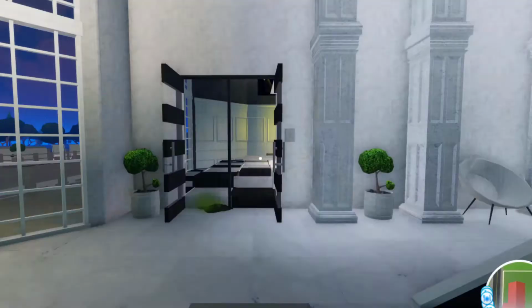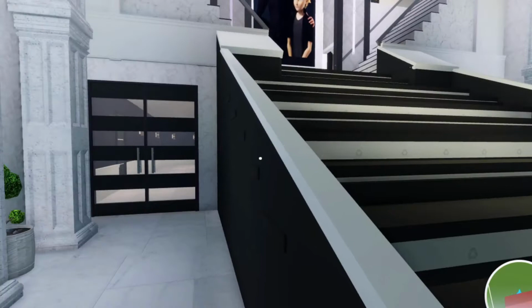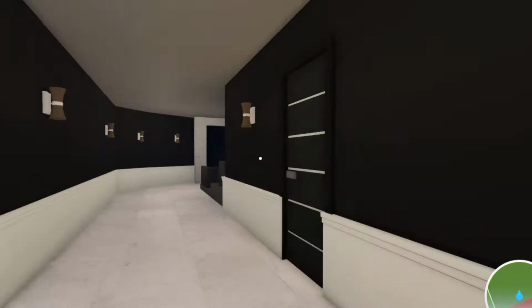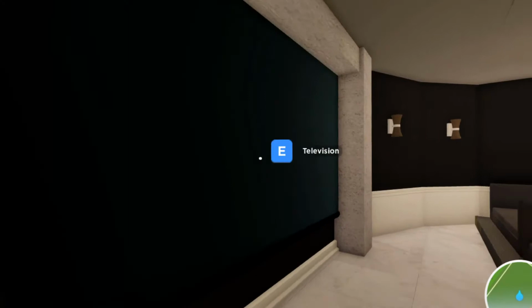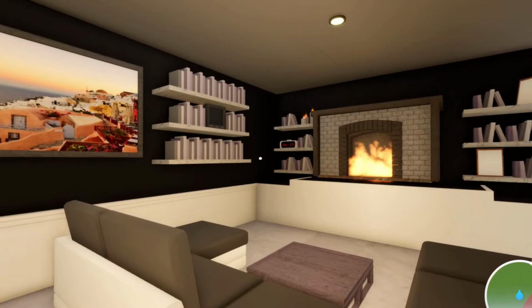Okay, so we will run around here. Hallway. Before I go in there, you have a very nice looking cinema. Very grand looking. Very loud, I will turn it off. My headset's very loud. In here, a nice little lounge chill area kind of thing.